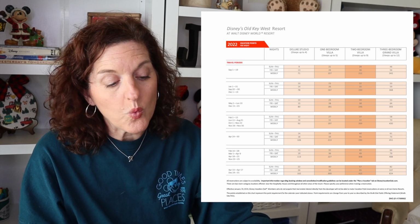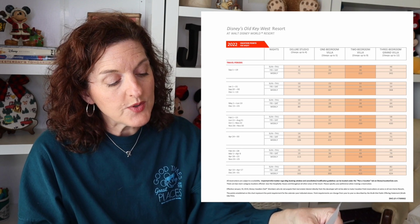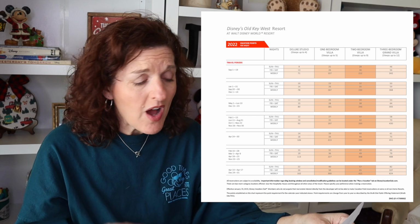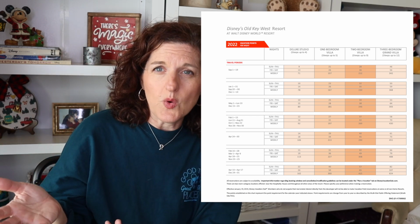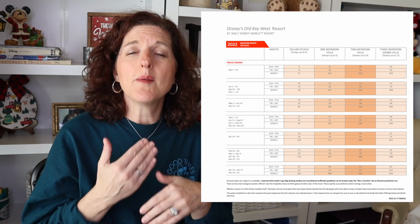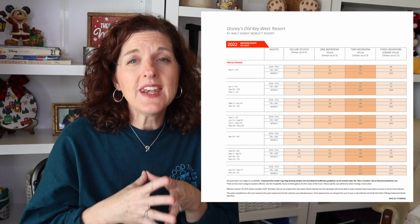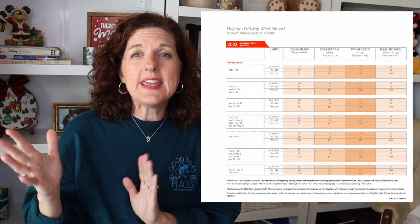So if you want to go now, let's say over 4th of July weekend, for example, and you want to stay a week in a 1-bedroom, that's going to cost you 197 points. If you want to stay in that exact same accommodation Christmas week, it's going to cost you 300 points. So time of year definitely matters. Size of accommodation definitely matters. And yes, Disney can and will shift the point requirements for any given week.